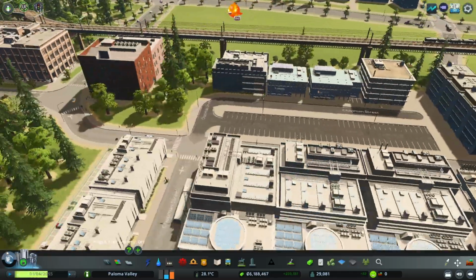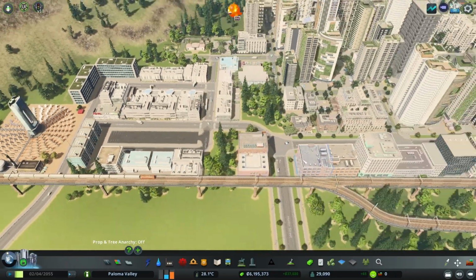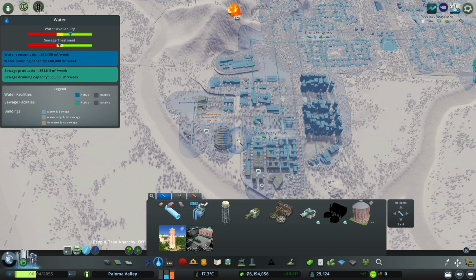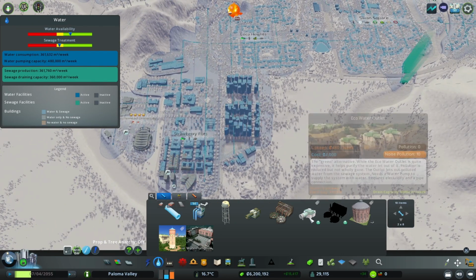There we go, that looks all right. And now there's a few more industrial and offices down here for people to work in. Uh-oh, they are having sewage issues now. Oh, I really hope that I could avoid this. We're really close to 30,000. But if I don't put any more in, they are going to start leaving.